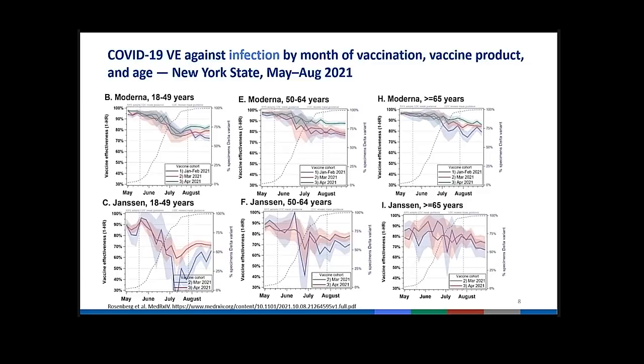mRNA is displayed in the top row and Janssen is displayed in the bottom row. Each column shows a different age group. Each color represents a different cohort based on the month of vaccination. And a dashed line that increases over time shows the percent of specimens that were the Delta variant. For mRNA, all ages had similar trends, with decreases over time as Delta became the prominent variant in circulation. In August, small differences in VE were seen by cohort, with lower VE seen among those vaccinated in January and February, shown in blue, compared with those vaccinated in April, shown in green, suggesting waning in VE against infection.